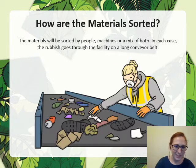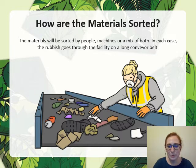So how are these materials sorted? They're all emptied out and shaken onto a conveyor belt, and are sorted in different ways. The materials will be sorted by people, as shown in the pictures, machines, or a mixture of both. In each case, the rubbish goes through the facility on a long conveyor belt. And so in the picture, you've got somebody pulling it out.